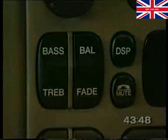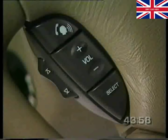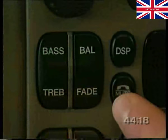To answer an incoming call, press either phone button. Choose a stored phone number with either Seek Tune control. Press Phone to place the call. The first 6 phone numbers stored in the phone's memory can be dialed with the preset buttons. Press a preset to display the number. Press again to send the call. Press Phone to end a call.